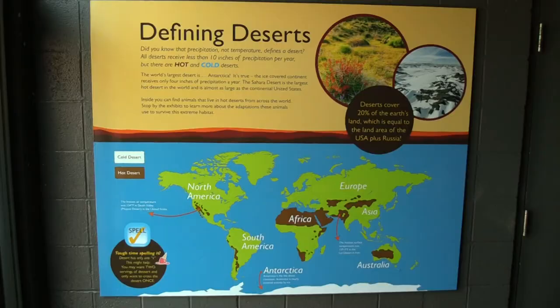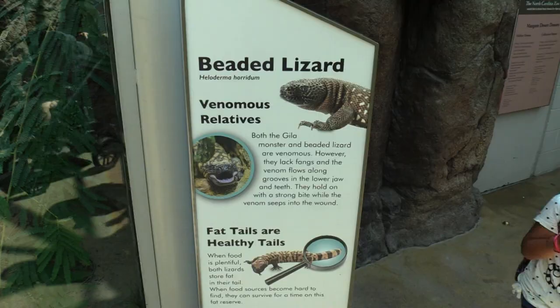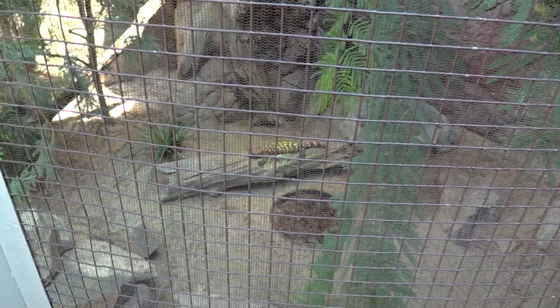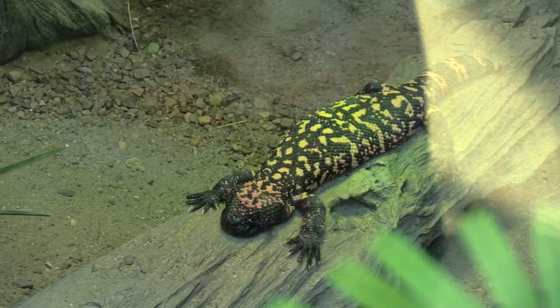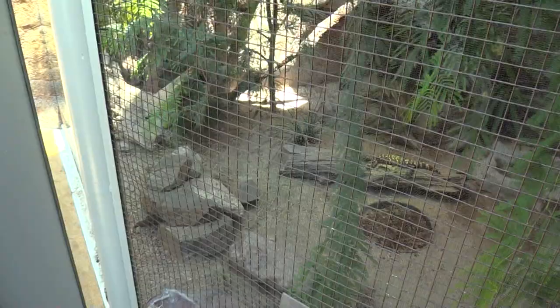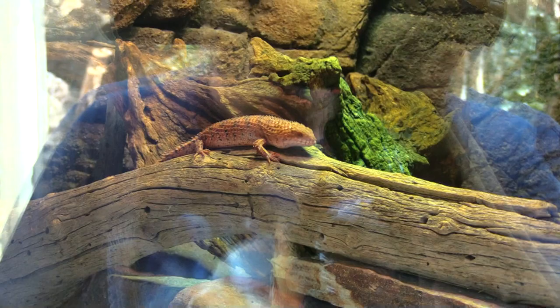Alright, defining deserts. First up, we got some beaded lizard and Gila monster. And you see the Gila monster. There you go, trying to get a better view of him. I do not see the beaded lizard, so he's going to be in here somewhere, up on the rocks or hiding somewhere. Got a pygmy spiny-tailed skink. There he is.